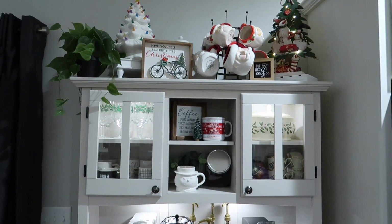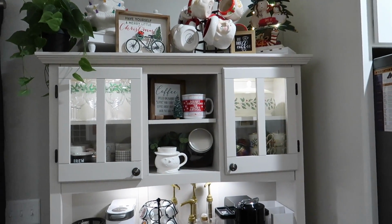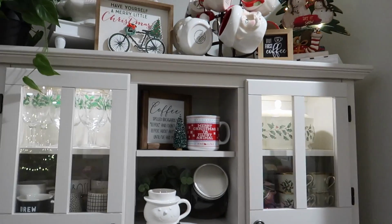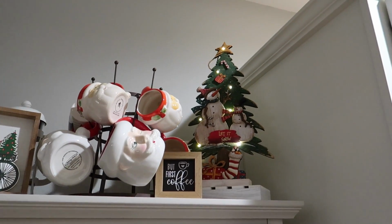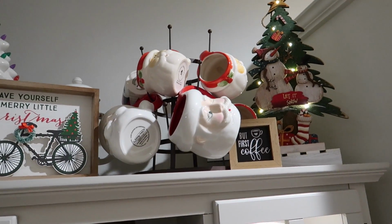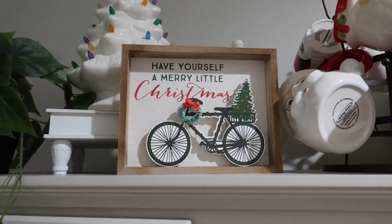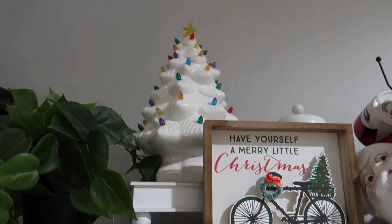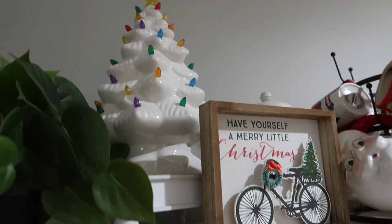Okay, so I think that my coffee bar turned out really cute, and this is my first year doing it, so I feel like next year it's gonna turn out even better. But I've got a light up Christmas tree up here, and then I switched out all of the mugs with my Santa mug collection. I've got this little framed decor here. I think that's from Target. This light up ceramic tree is actually from Aldi. I got it last year, I think.